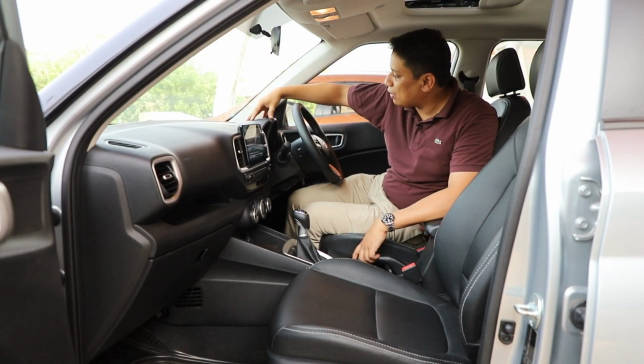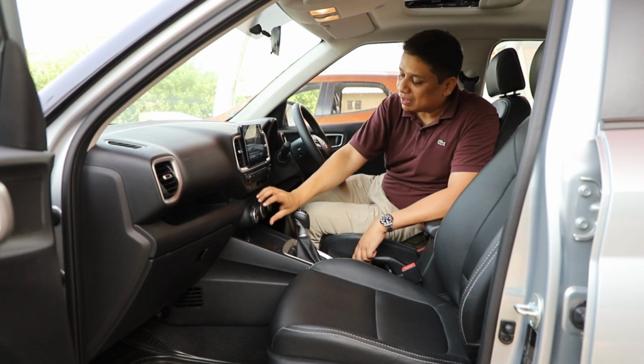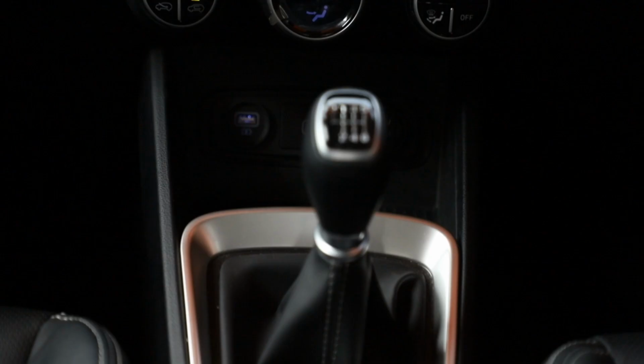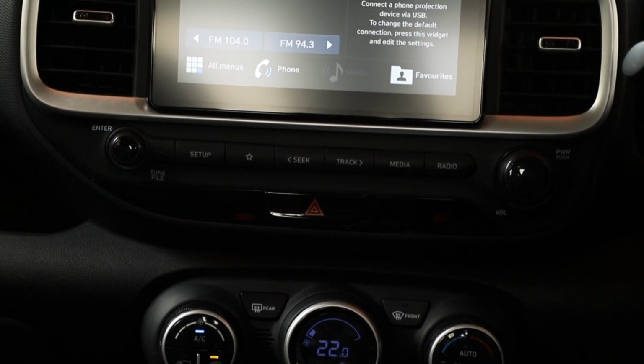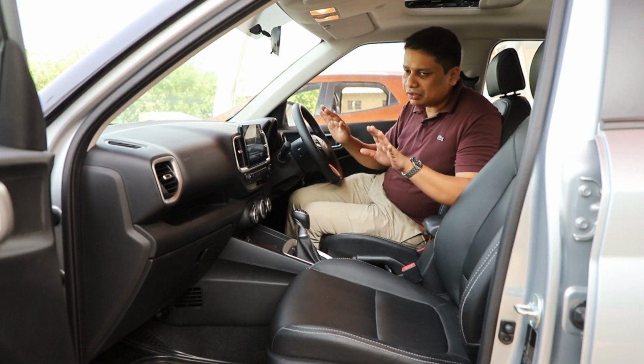In terms of plastic quality, the Venue is definitely half a step above the EcoSport. In terms of the smaller switches over here, this car has a good quality and is slightly ahead of the EcoSport again. In terms of seat comfort, both cars are really neck and neck. There's hardly any issues between them.